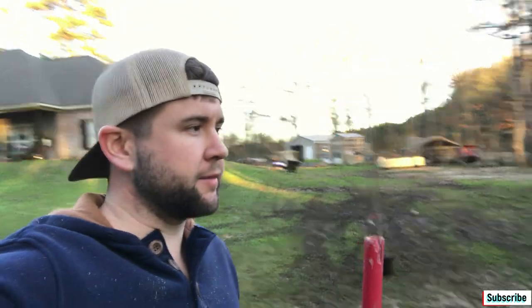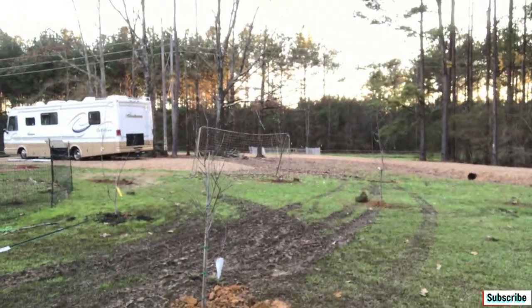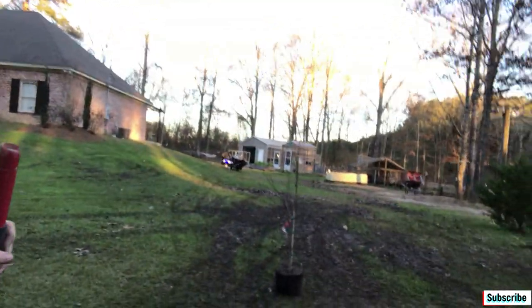Okay, so we're wrapping it up here. You see mommy is kind of cleaning up back there, getting everything done. We've got 8 of the orchard planted right here. You see all the tire marks from Aiden. It's just a muddy mess. And then we've got one more to plant right here.